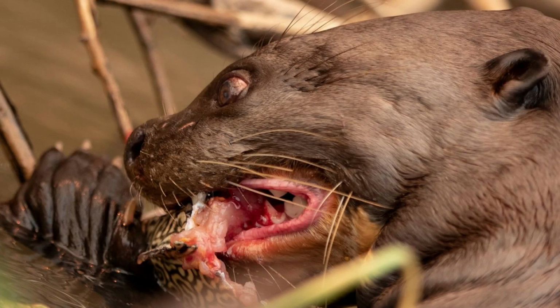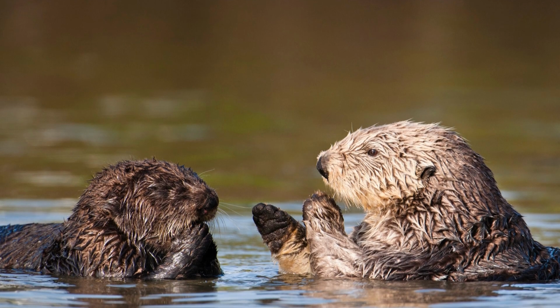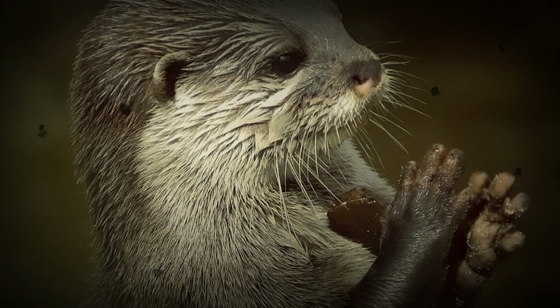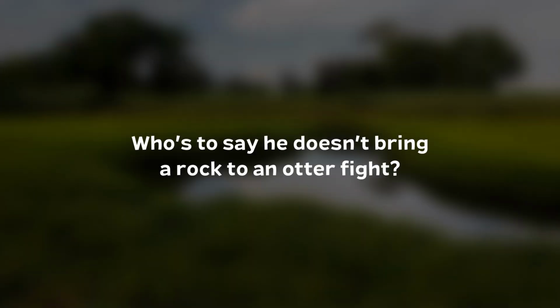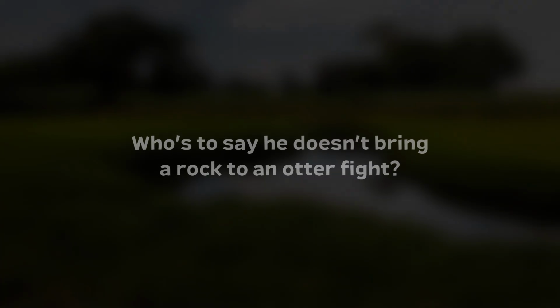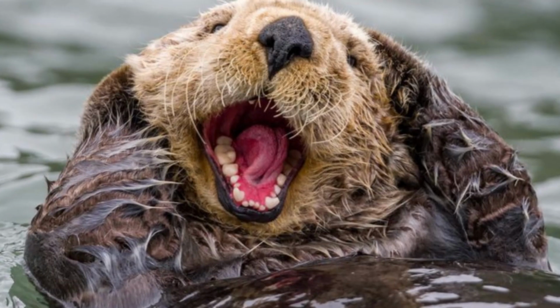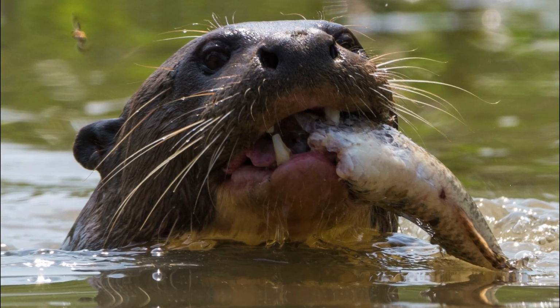But if the giant otter gets in close to the sea otter, his world may get rocked. The sea otter is a sturdy fellow, and with all that extra weight he can hit hard. His front paws have claws, and they're obviously nimble and dexterous, what with his ability to use tools. Who's to say he doesn't bring a rock to an otter fight? And as we mentioned before, get in too close and you might feel that bite force that's equal to a black bear. But the bite of the giant otter is deadly too.